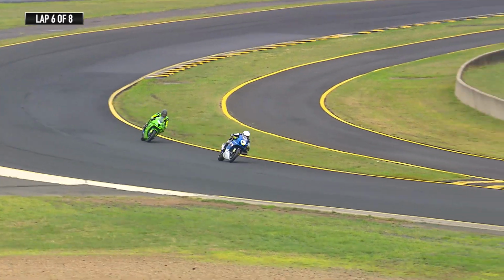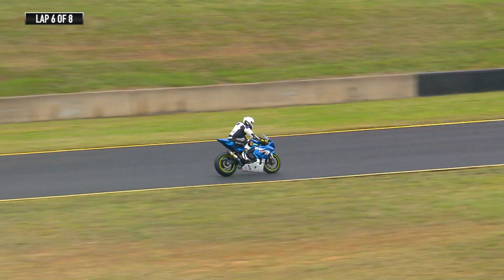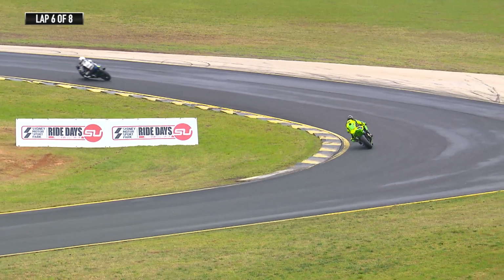Mcintyre tries for the inside, discretion being the better part of valour, as you'll find that Brad Swallow had to close the door. He's got some problems with that bike by the looks of it. Maybe a false neutral, a false gear. Mcintyre now assumes the race lead.